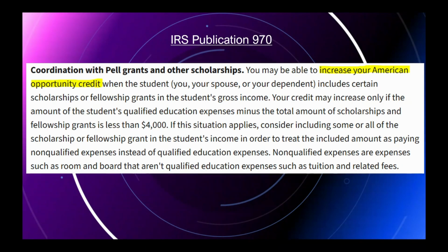So that's what I'm going to show you in this video. It involves recognizing certain scholarships and grants as income. Even the IRS comes out and says this, you can maximize your credit. They want you to get the max credit, and they're telling you how to do it. If you have scholarships and grants, you may need to recognize a portion of those as income in order to take the credit. The problem is tax software doesn't do that for you.